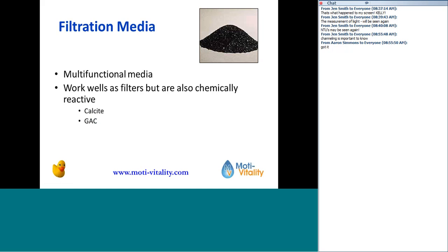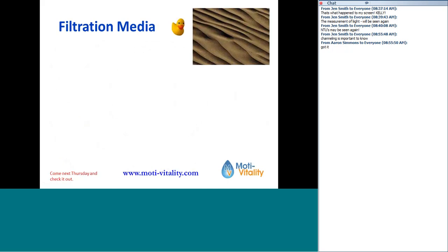Manganese green sand is another one. It has oxygen on it, and it helps oxidize the stuff that it's filtering out. Then there's activated alumina, magnesia, or something we call Corosex. You're not going to need to memorize the different types of filtration media. This is a lot of just practical stuff here. Of the filtration media, sand is absolutely the most widely used, and that's because it's low cost and it lasts a long time. It's not a great filter, though.